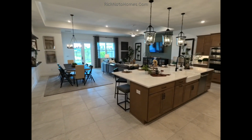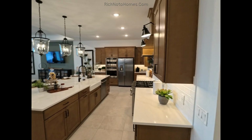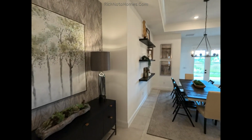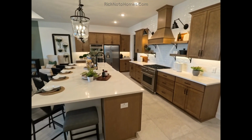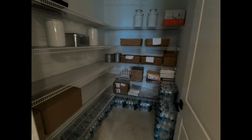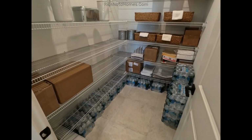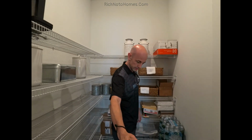Yeah, look at that. Huge kitchen. Natural gas community, if you're looking for natural gas. Excellent looking kitchen. I'm going to come back to it. I just was kind of, oh man. Oh God, that's big. So as you know from my videos, I don't walk the models first. I do like to give an honest reaction, and this pantry is gigantic.